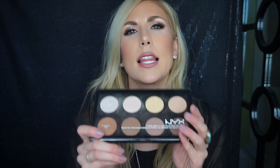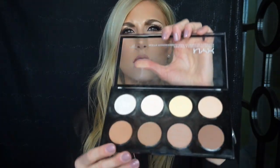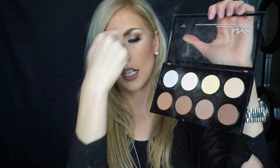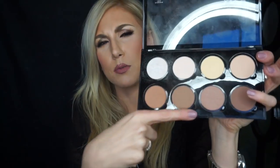And for powder, this is kind of a new thing, so I haven't been using it all January, but I've been using it a lot. This is the NYX Highlight and Contour Palette. This is amazing. You get 8 shades. All your contour shades, all your highlight shades. I personally love setting my concealer with it. I love mixing the first 3 shades together and just dusting it on with a small brush. The contour shades are amazing, especially I really love this shade. It's really ashy. I pretty much use these 3 shades here.